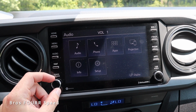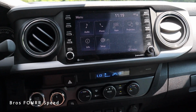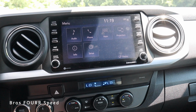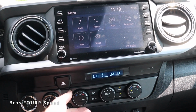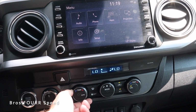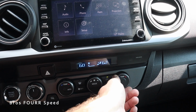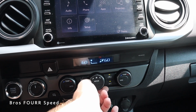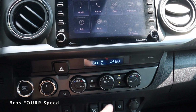You'll also notice power and volume for the radios on the left side, and then tuning is over on the right side. And then just below that, you'll see a small LCD screen for the climate controls. So it's really nice to see that separated from the upper screen, and it's very easy to go through the system. You can see temperature for the driver on the left side, temperature for passengers over on the right side. We have fan speed right in the center, and of course you can see that adjust on the screen. And then we also have off and a few other controls.